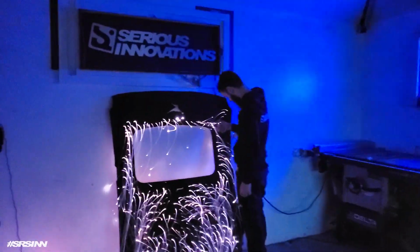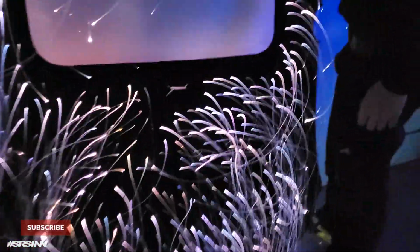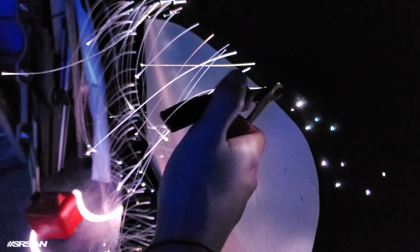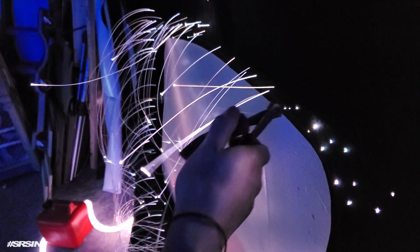Alright, here we have another headliner. 450 strands around the sunroof all the way to the back. It's crazy. Now going one by one and trimming the lights. Looks fun, huh? Yeah, it's crazy.